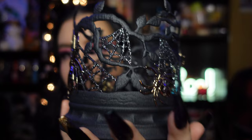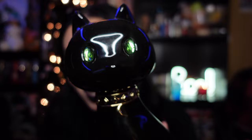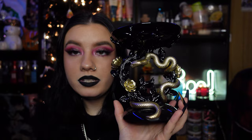And up next. So I kind of almost didn't get this, but I ended up getting it because I've been wanting a cat for so damn long. And so I got this. This is the single wick black cat candle holder. And look at her. She is so pretty. She's so cute. I love her. I named her Spooks. The moment that I saw this on Instagram, I knew I had to have this. This is just so daggone beautiful.